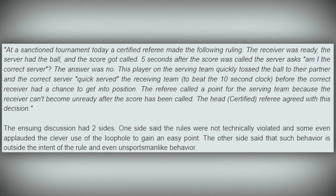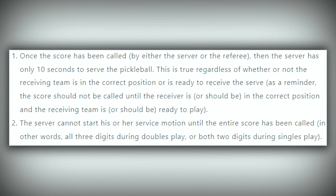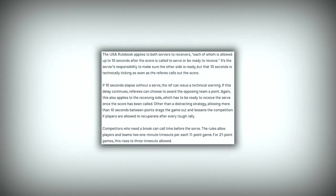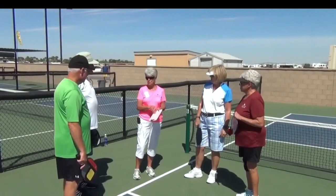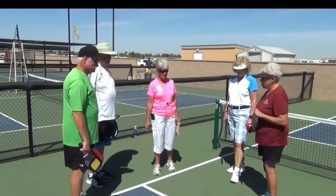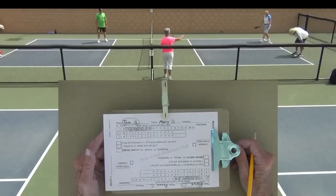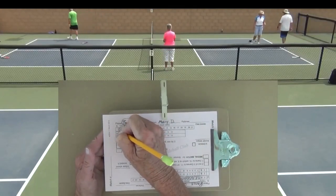It is the server's obligation to ensure that the receiver is prepared to accept the serve. When the score is announced by the referee, you have 10 seconds to serve. This is almost never a problem, but it's crucial to be aware of in case you need to tie your shoes or perform another urgent duty on the court. However, if 10 seconds have passed and you have not served, the referee may issue a technical warning. If you continue the delay, the opposition team may be awarded a point. This is also a possibility for the receiving team. You must be prepared to accept the serve when the score is announced by the referee.